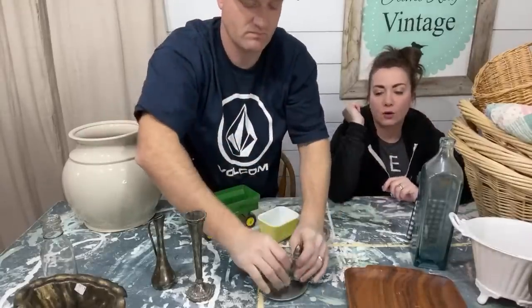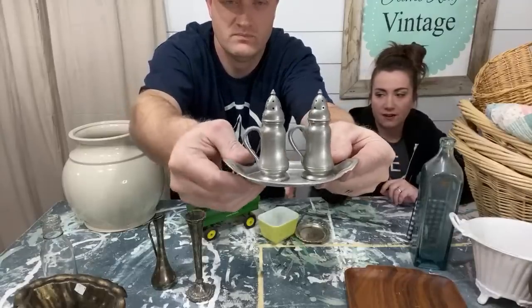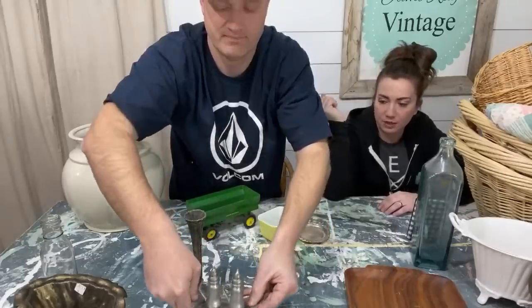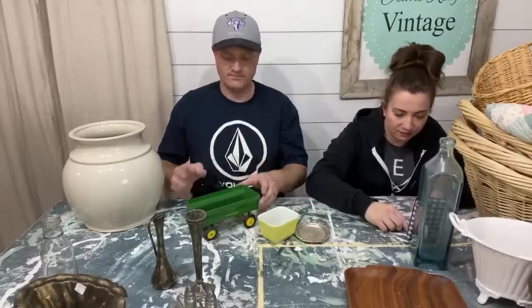So I'll probably sell the whole set for $16.95 for all three pieces, and then $6.95 each for those two little silver vases. So for an initial $8 investment, I think it's pretty good, and they're so cute. Oh, it's Avon. Well, even better. I love me some Avon.